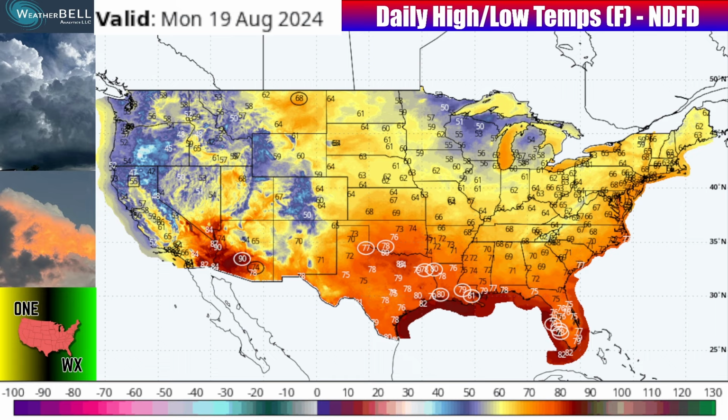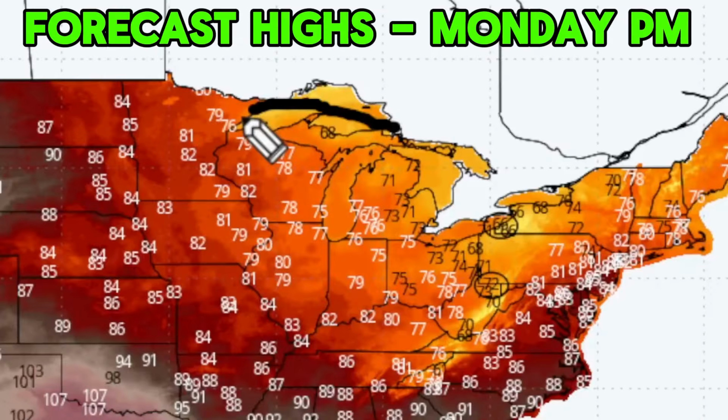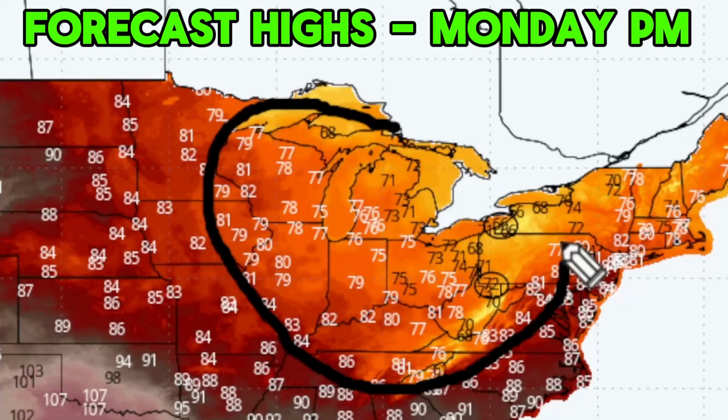By Monday, August 19th, 2024, we notice the same thing, a lot more warm air over the south. We start to see some cooler air creeping into the Great Lakes, and that's really going to become noticeable in the afternoon highs Monday around Wisconsin, over into some parts of Illinois, Indiana, Michigan, Ohio, and even into parts of Kentucky, West Virginia, Pennsylvania. Look at these numbers. We're going to see some 70s.